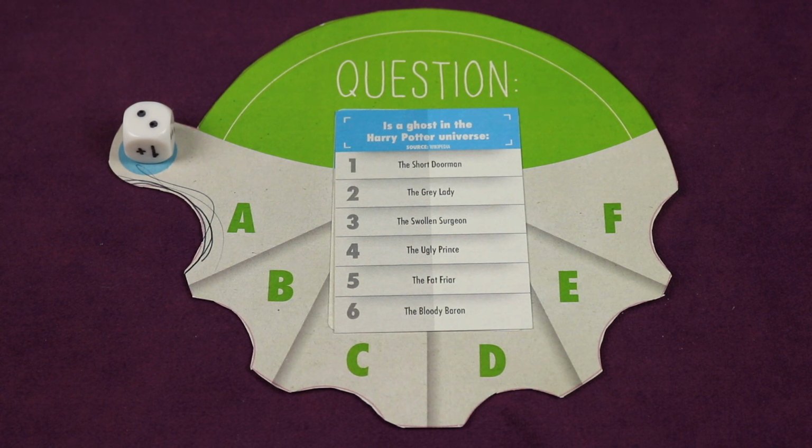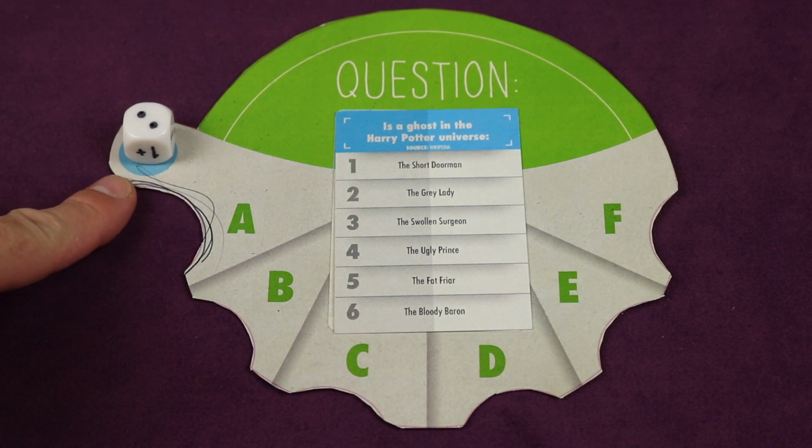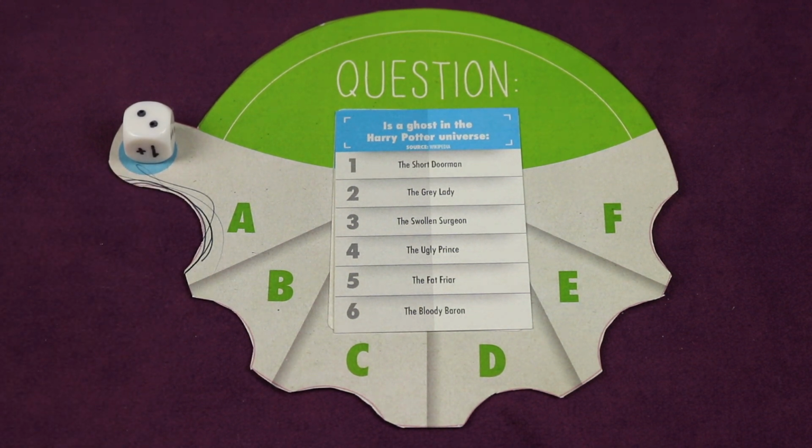The question is: a ghost in the Harry Potter universe? The short doorman, the gray lady, the swollen surgeon, the ugly prince, the fat friar, the bloody baron? Now the die rolled is 2, so it's a little more advantageous to possibly try to double up or go all in if you're feeling pretty confident. So go ahead and pause the video here, think about this, and I'll be back just in a moment to give you the answers.